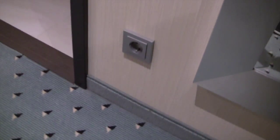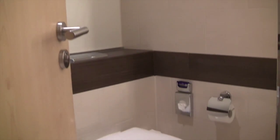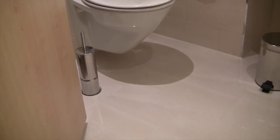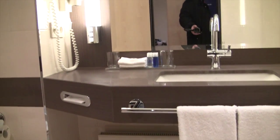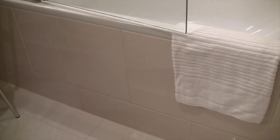Let's have a look in the bathroom. And on the way to the bathroom, there's another plug socket. So the bathroom is bright and creamy white. Just off-white, nice and creamy coloured. Very shiny, modern, new. Towels, sink, all good. There is a shower bath, so another one where you've got to climb over. 1.5 tiles, about 15 inches to climb over there.